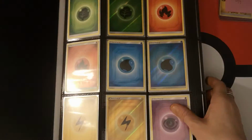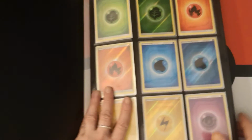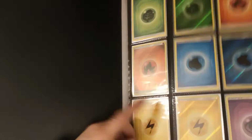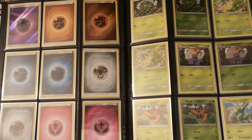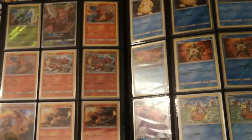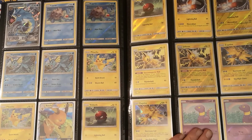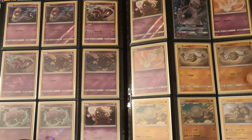So, okay. Here we are going to have a quick look at my binder, which is not actually needing very much now. So here I've got the reverse holos and the regular cards. Or where there's a holo, it'll be reverse holo and the holo card. There you can pretty much see most of that. I do apologize for the glare. Here we have the end of our water types, beginning of our electric and our psychic types. Then our fighting types just here.